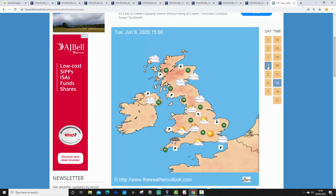Monday and Tuesday are both nice days, fair amount of dry weather. We're not talking about wall-to-wall sunshine. There will be quite a bit of cloud, but overall, not too bad at all. Weather set fair through Monday and Tuesday.